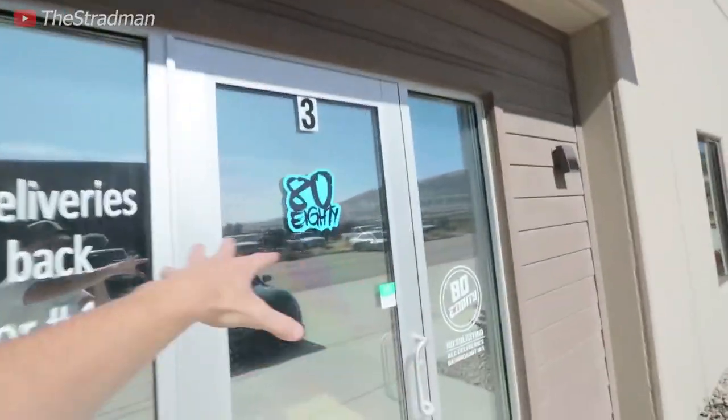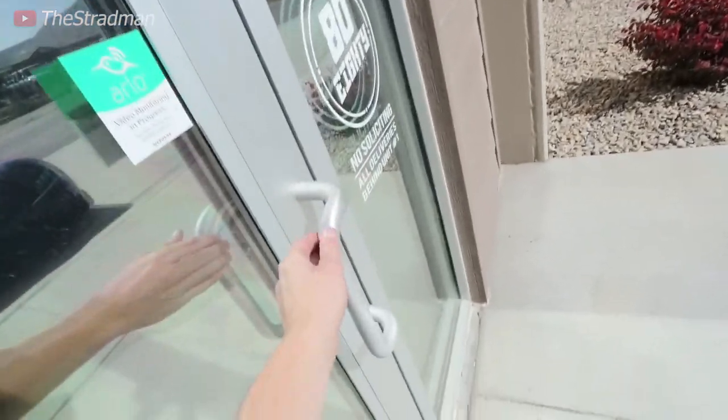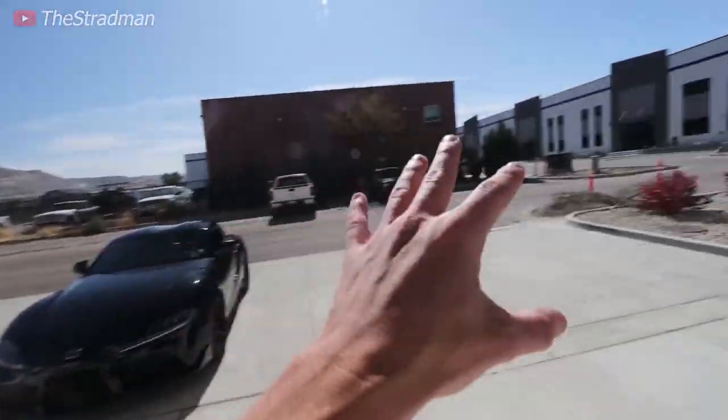I would love to install the exhaust on the Supra myself, but first and foremost, it's good to be aware of your strengths and weaknesses, of which I have a lot of weaknesses, and not as many strengths. I'm an idiot, and if I did it, I would blow it up. So we're here at 8080, they're doing the Widebody kit install as well, they're the guys for the job. They're not quite here yet, but soon.